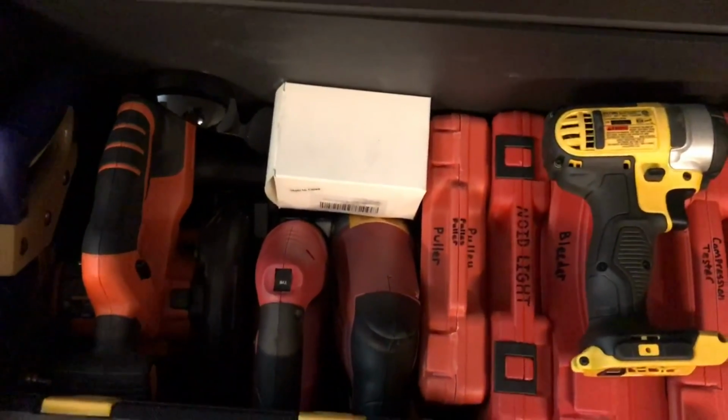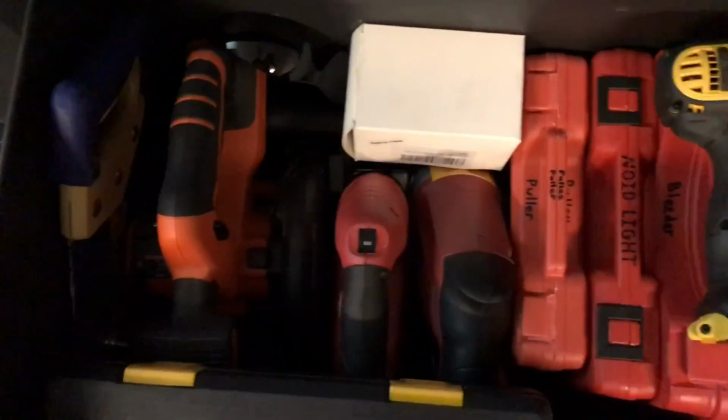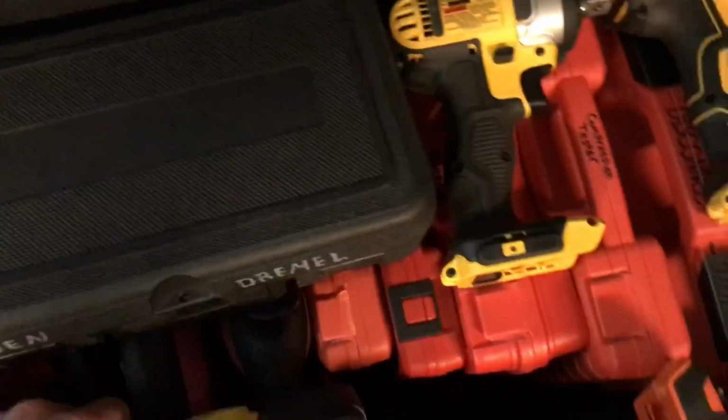This white box is just Dremel attachments. Then I got a hammer drill, skill saw, little circular saw. The Wind Dremel, this is like 20 bucks on Amazon. Really great little Dremel for the price.